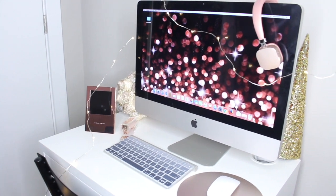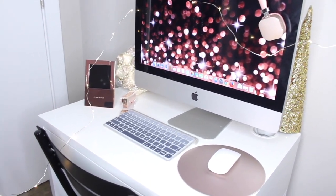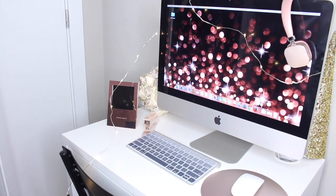I may or may not be a little obsessed with rose gold right now. I mean, it looks like rose gold threw up on my computer table right now, but you know, whatever.